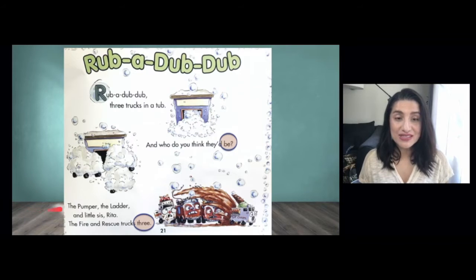The author calls them the pumper, the ladder, and little sis Rita, the fire and rescue trucks three. Which do you think are the fire and rescue trucks three? So most of these trucks are rescue trucks, but there's one who is not a rescue truck. Do you see her? Yes, that's Izzy, the ice cream truck.